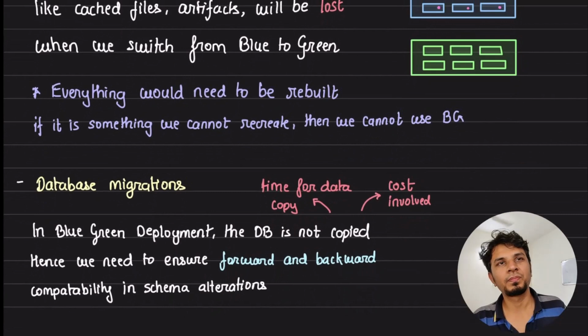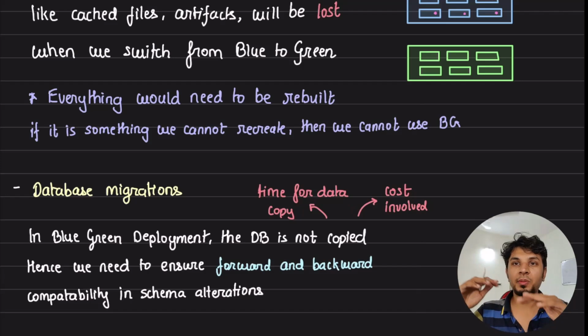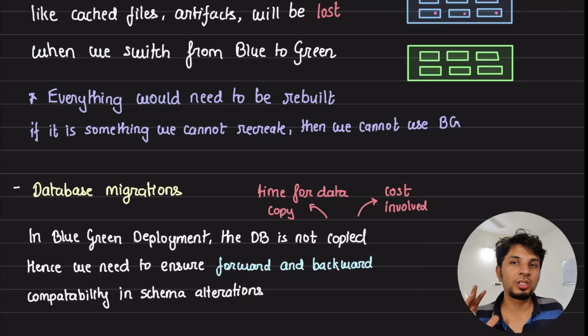The next one is database migrations. This is an interesting one because your database is common. Here, the first question is, in a blue-green deployment, because we are having a separate production fleet, does this mean that we also clone the database and put one copy in blue and one copy in green? That's an overkill because as you grow, the size of the data would be huge. The total cost that you would need to pay, because a database is one of the priciest components in your infrastructure, is going to shoot up by a massive margin.